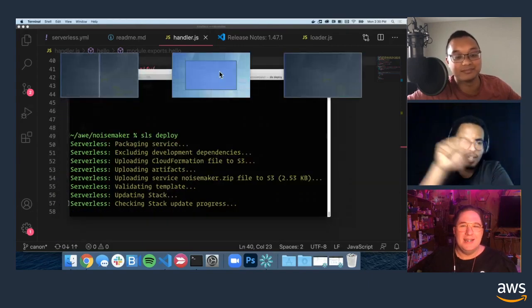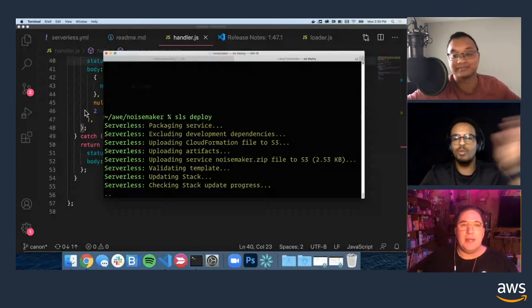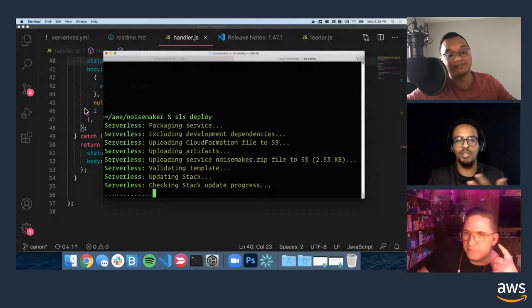What is SLS deploy you're using? Oh, I'm using Serverless Framework here. Is this? Yeah, so we didn't talk about that. Can we talk about frameworks? What is a framework? Why would I use one?